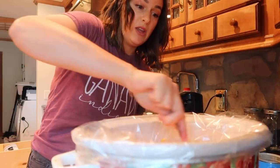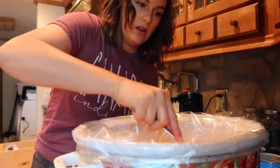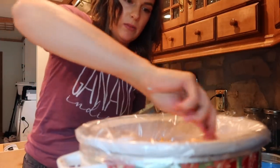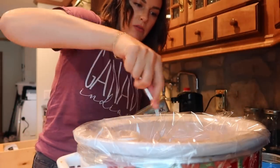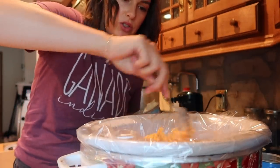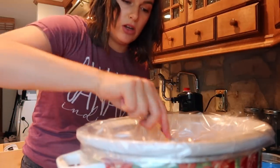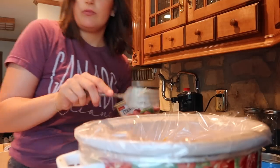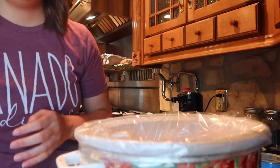So this is not a healthy meal, okay? So we're gonna mix that a little bit. Could have probably cut the cream cheese, but it is mixing and I will stir this. If you're gonna leave this and not be able to stir it, then I would cube the cream cheese for sure. All right, we're gonna cook this on high for 3 hours. This is what it looks like. Fingers crossed.